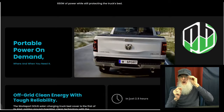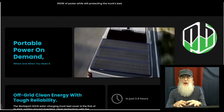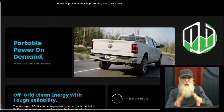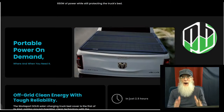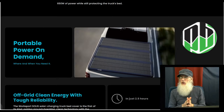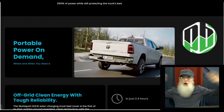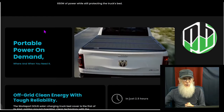Now, contrary to what you may be thinking, the solar panel tonneau cover at this point of the game is not meant to extend the battery life of an electric vehicle. Down the road, absolutely. But at this point in time, it's about portable power. These pickup trucks are used by all sorts of construction companies, campers, fishermen, and they are out there in the boonies. They're going to have power wherever they go, and they're going to be able to plug into it.